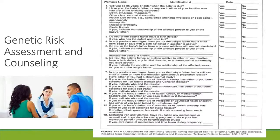This is a standard risking tool that I used years ago, and so pardon me because it's part of a slide from one of the early ACOG technical bulletins back in the 80s. It hasn't really changed that much. But it basically is used prenatally and preconceptionally to give you some evidence of what risk might be for a couple. Age 35, and the basic questions are, have you, the baby's father, anyone on either side of the family had any of the following disorders? And you can see what that shows.